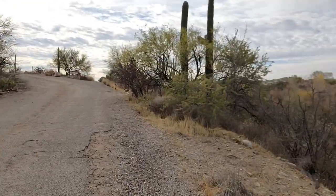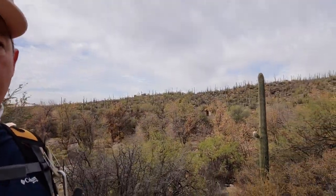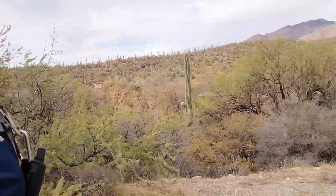You can see there's a lot of hikers out here today. It's a big outdoor recreation community here near Tucson. You see so many people on bikes, so many people walking, hiking, and on those four-wheel ATVs, seen a lot of those as well. But yeah, I'm going uphill. Look at that forest over there of saguaro cactuses. Pretty nice. And then there's the mountain.